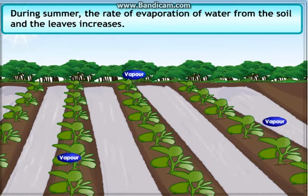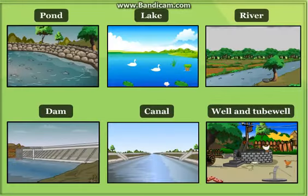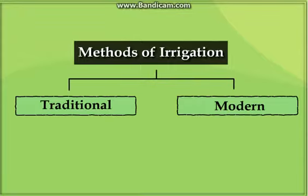Having studied about irrigation, let us now find out its sources. They are ponds, lakes, rivers, dams, canals, wells, and tube wells. Now about its methods. The methods of irrigation can be broadly divided into traditional and modern methods.